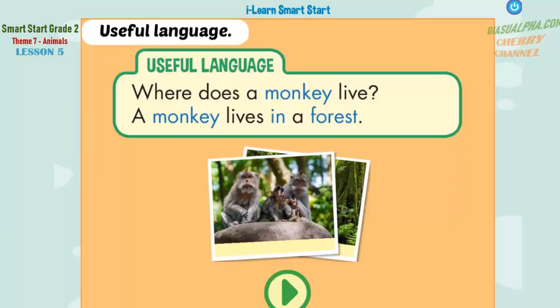Useful language. Where does a monkey live? A monkey lives in a forest. Where does a monkey live? A monkey lives in a forest.